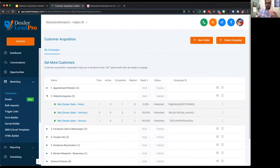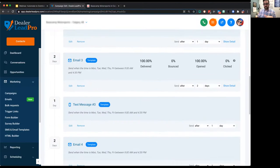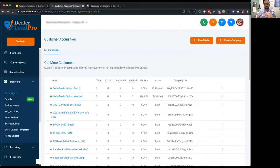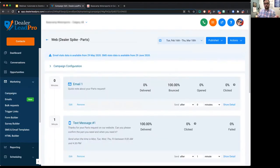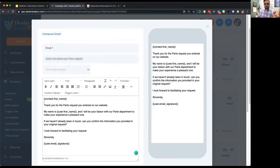During onboarding, we set up our friends at this dealership with essentially a way to split what's coming in. If it's vehicle sales, it goes into a sequence that's longer for nurturing purposes. If it goes into parts, it's a shorter one. It sends an email, a quick note about your parts request: thank you for your parts request, your internal website. My name is so-and-so. So it injects the name if you're having it round robin.